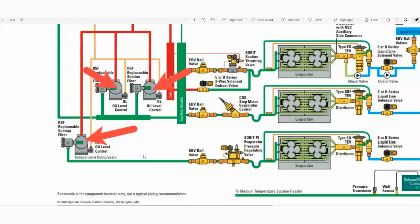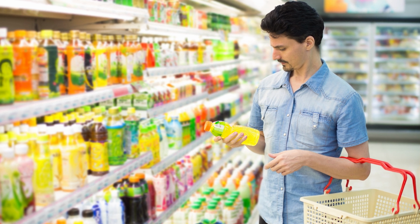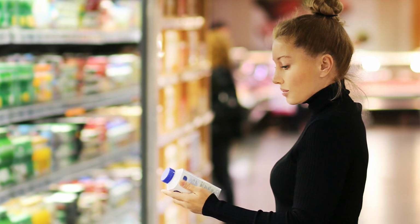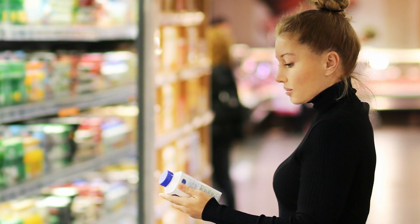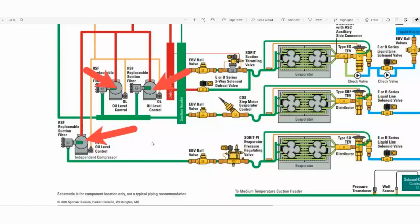They become more efficient, more reliable, more redundant, because everything about refrigeration is about redundancy. We're trying to keep food cold. We're no longer trying to keep people comfortable. Now we're trying to keep product cold and preserve product. Everything about this is about preserving product so people could sell product.